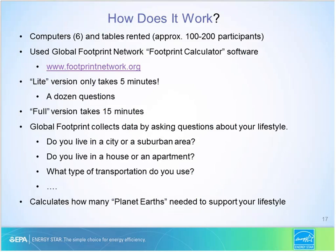And they had 2 versions. There was a light version. It only took 5 minutes to do the questionnaire, about a dozen questions. I'd say 85, 90% of the people did the light version. And then there was a full version with a lot more questions, a lot more detail that took about 15 minutes.